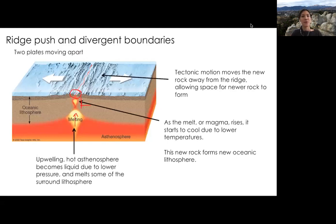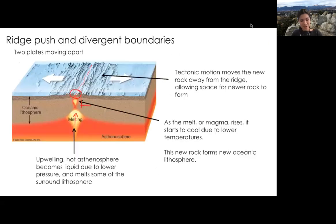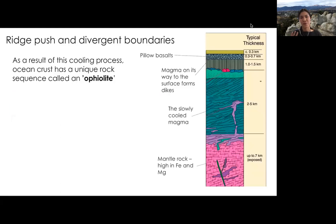In a sense too, you can also think of that new rock as pushing in and making space for itself. Now we get some really cool rock sequences from this. One of my favorite rocks is called an ophiolite sequence, and this is basically a cross-section of this divergent process. Occasionally we get this preserved when plate tectonic processes push it on land. So these ophiolites basically preserve the mantle down to the crust.